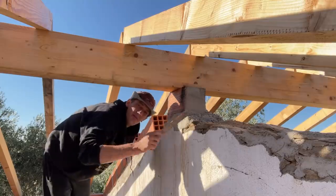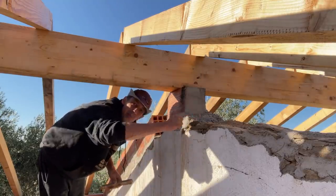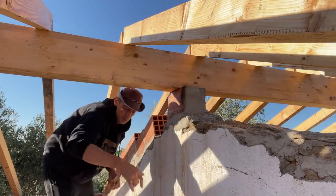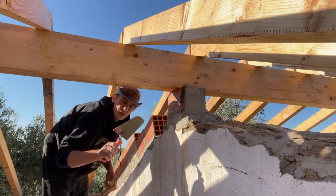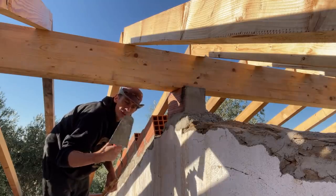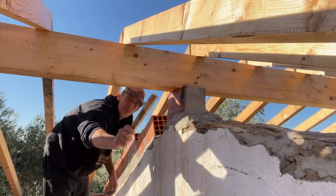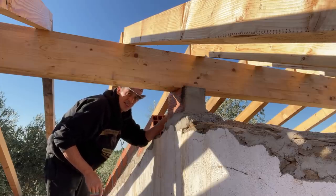Yesterday I filled this side in, but you can't really push it far enough with this thing. So I made me a little push stick. This side still has to be done.